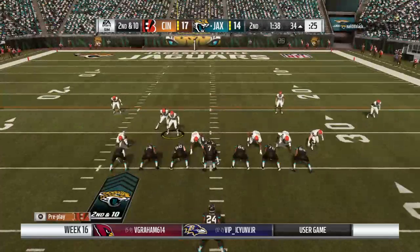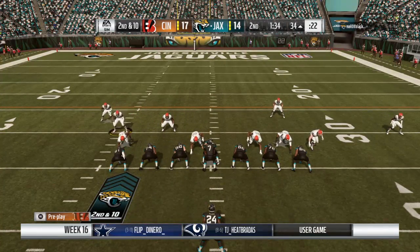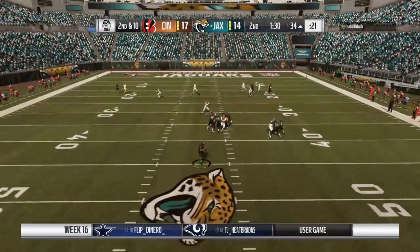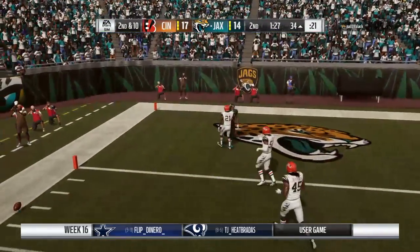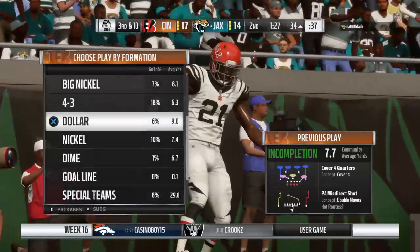But I don't know if I would be daunted by them stopping me on one run. This drive has gone pretty well. I could come right back at them. Brissett. He sets to fire deep. And they went for a big play through the air on 2nd down. Couldn't connect. Now it's 3rd.